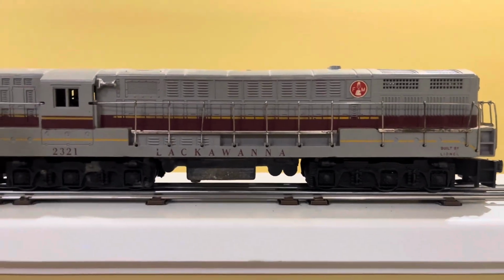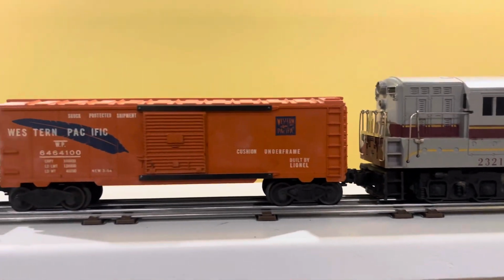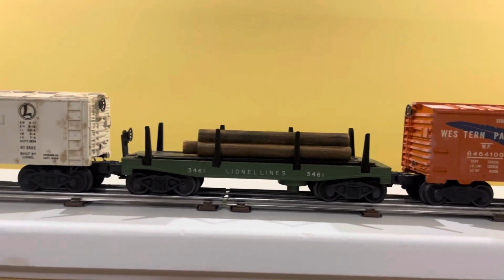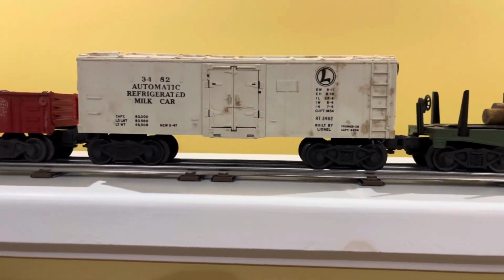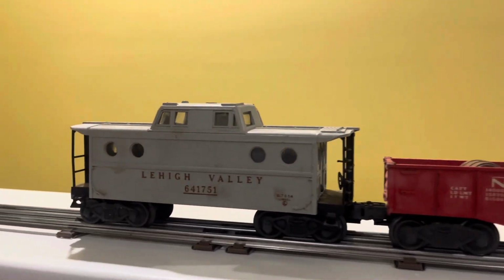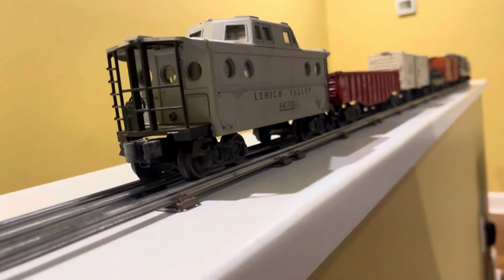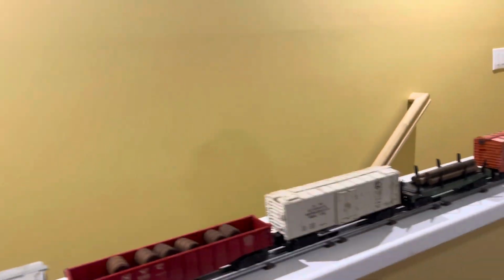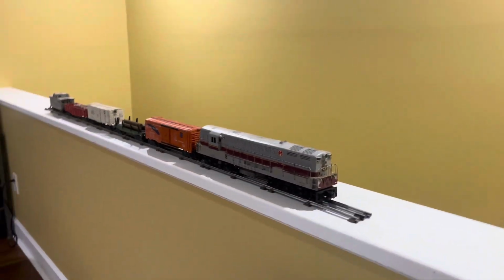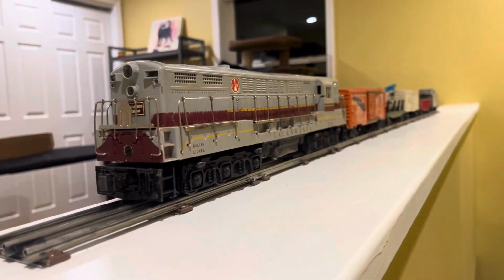So here's the set again in proper lighting. It's a spiffy looking set. You know what? It doesn't look half bad either. This does look like a small local freight on the DL&W, to be honest with you. It's kind of crazy how good looking this set really is. Yeah. Let's get her on the track.